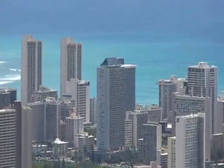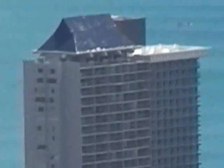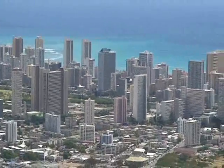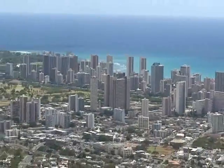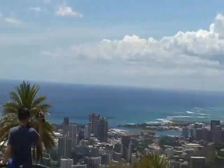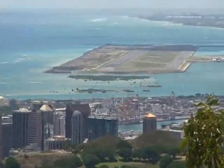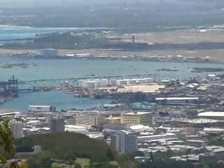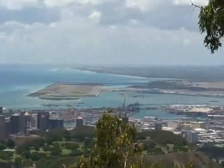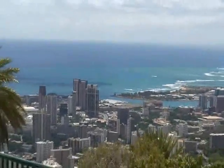There's the island colony. The A-frame on the roof. We're on the 39th floor. The blue roof on top, yep. We're not very far from that. There's the airport. And Pearl Harbor. There's a beach over there at the airport.